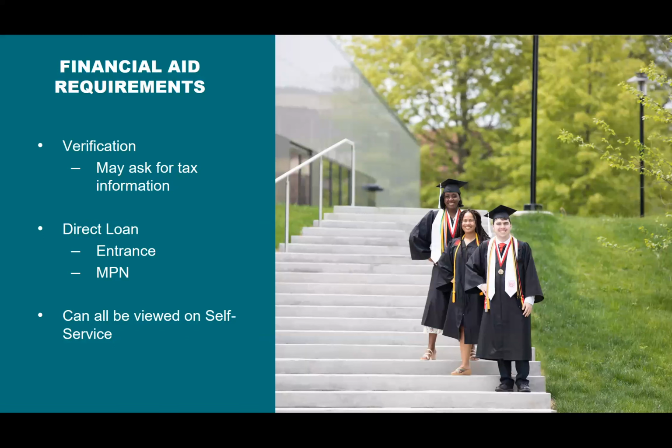As far as the financial aid requirements process, we do, in some cases, request additional information from students in order to maybe confirm their FAFSA information or to secure any type of aid programs that they may have been offered. One of those big requirements is if the student was selected for verification. So in some cases, the U.S. Department of Education will say to the university, please confirm the information that's been listed on this student's financial aid application or the FAFSA form and make sure that it's accurate. So we may ask for tax documentation in those cases.